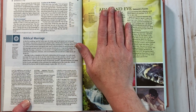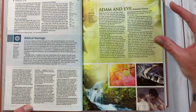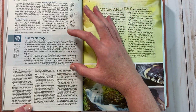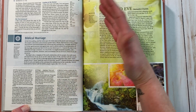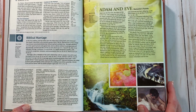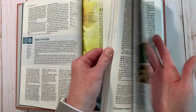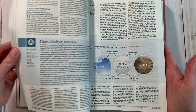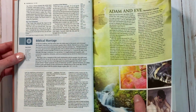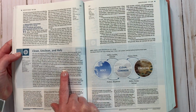So not only does it give you, in addition to your study information down here, it will also tell you about certain characters of the Bible and also about certain biblical guidelines as well. And just look at the illustrations. It just helps bring the Bible to life. So here's one about biblical marriage. And then here you have one about clean, unclean, and holy.